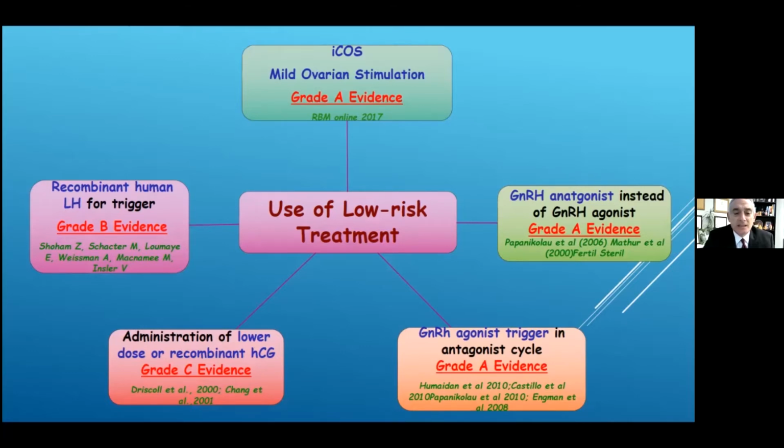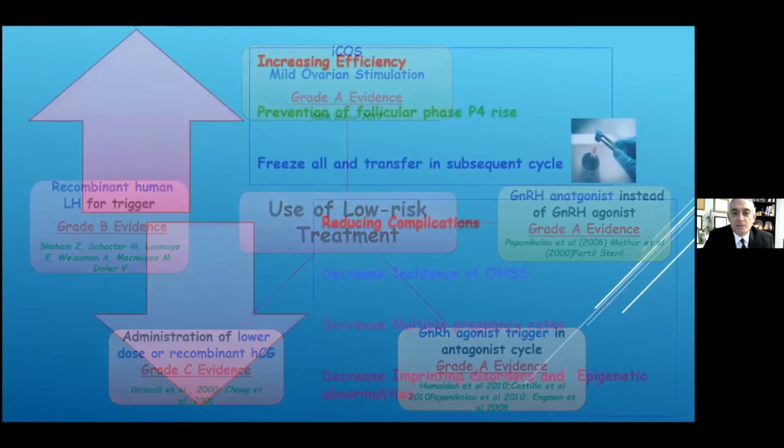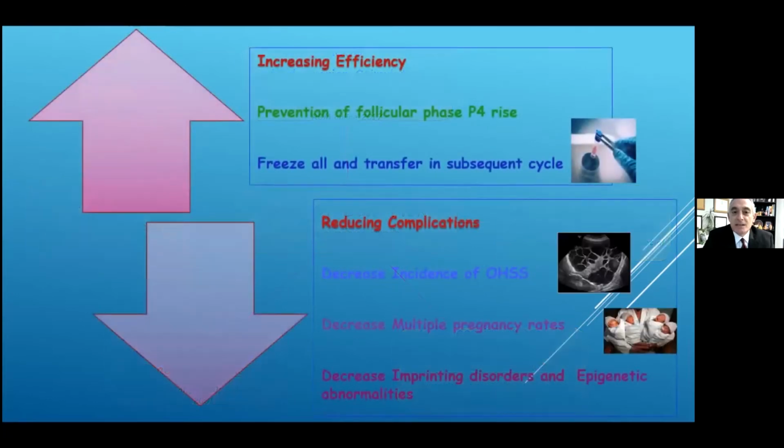And obviously, grade C: I would not rely on using a lower dose of HCG or recombinant HCG, because all you do, you're still exposing a patient like this to the risk of developing significant ovarian hyperstimulation when you give them any HCG. So again, to summarize, the grade A evidence is mild ovarian stimulation, GnRH antagonist protocols, and GnRH agonist trigger.